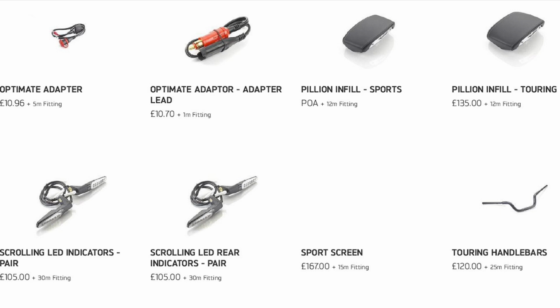So the next page, battery chargers, no thanks, I've got all that stuff. Pillion infill, £135 for the touring model, and I would guess £125 for the slightly smaller model for the R. Yeah, I need to look at that. I mean, what's under the pillion seat? I guess these are designed to hide the bracketry for the pillion seats, if you remove that. So yeah, I'll probably take one of those.